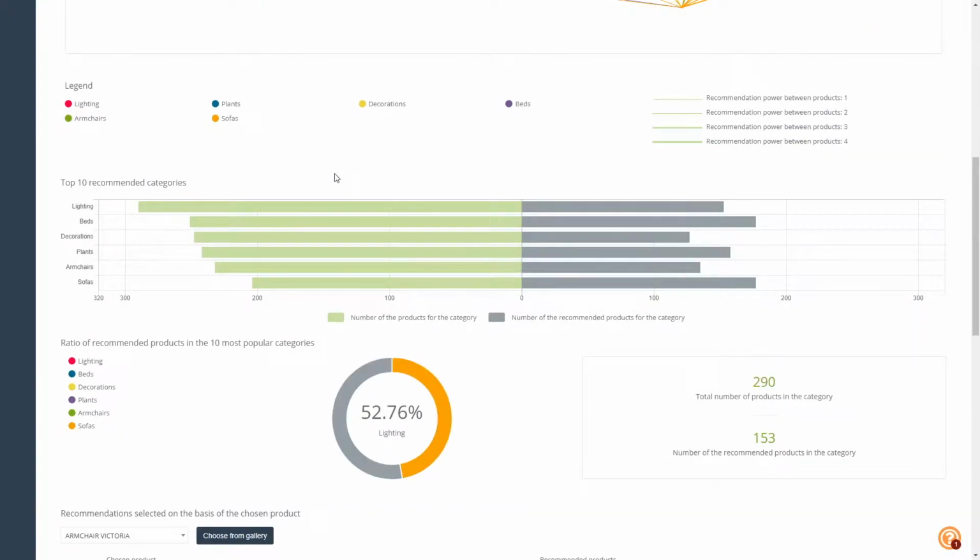Next, we have the top 10 recommended categories. This chart represents the 10 most popular recommended categories and depicts the ratio of the number of products in each category to the number of products recommended within that category.